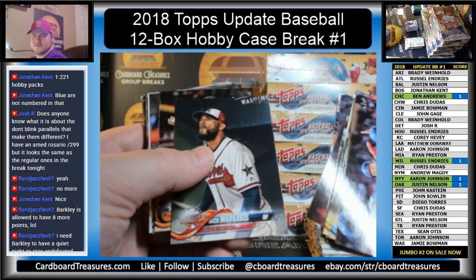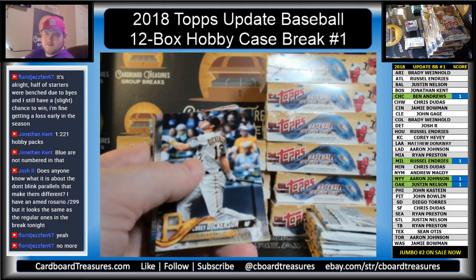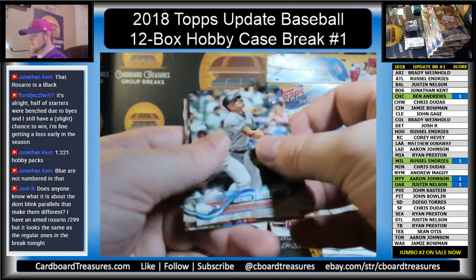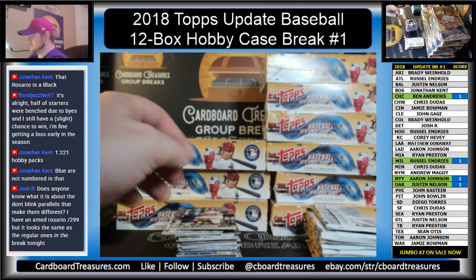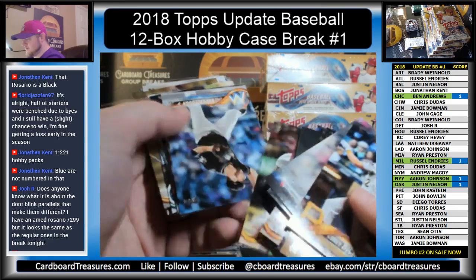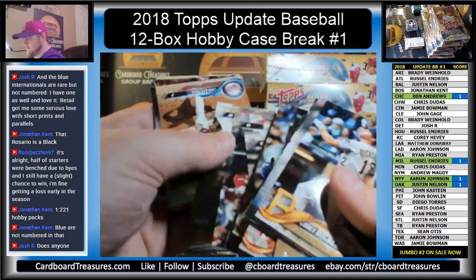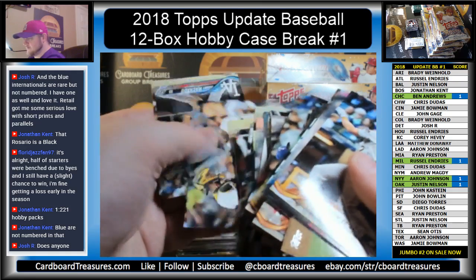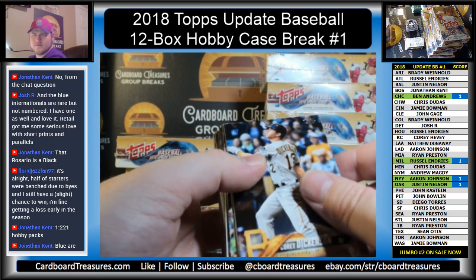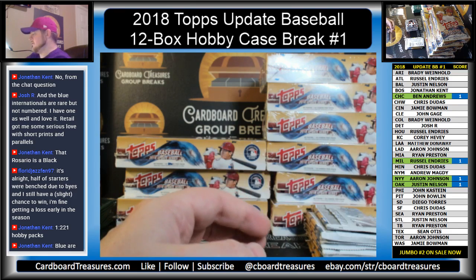And the platinum were kind of difficult to pick out. There's Torres again, between the all-star and rookie cards and rookie debuts. Rosario, go back and find that. Pass it. Oh, okay. I thought I missed one.